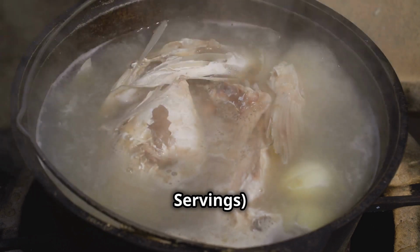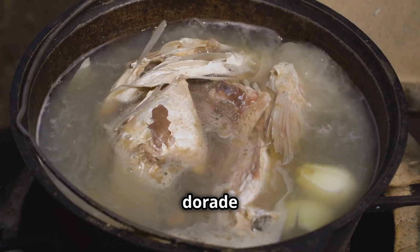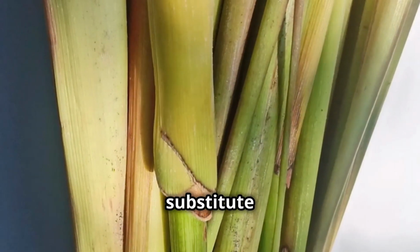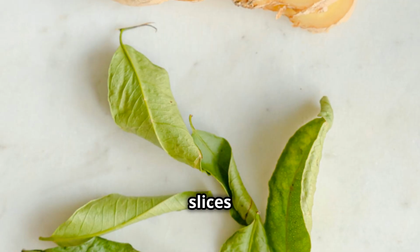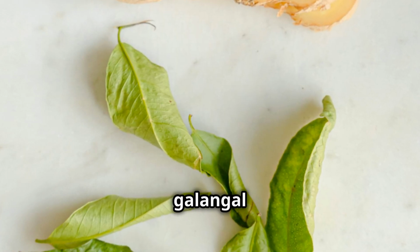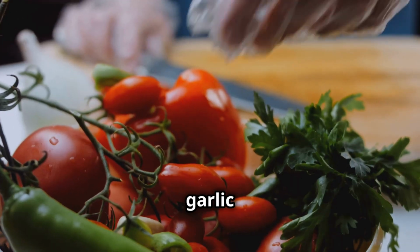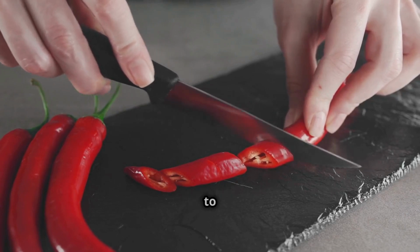Ingredients for 4 servings. For the broth: fish stock made from the bones and head of 1 dorade royale, 1 liter of water, 2 stalks of lemongrass, or substitute with the white part of spring onions and 2 tablespoons lemon juice, 3 slices of fresh ginger, substitute for galangal, 2 bay leaves, substitute for kaffir lime leaves, 4 garlic cloves, slightly crushed, 2 to 3 red chili peppers, sliced, adjust to taste.